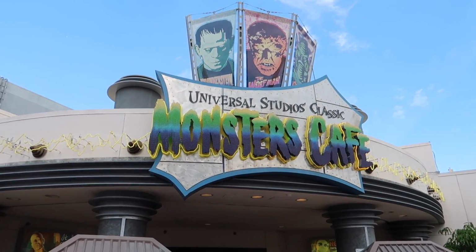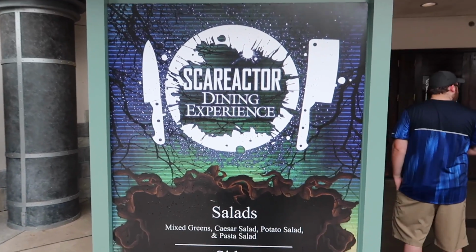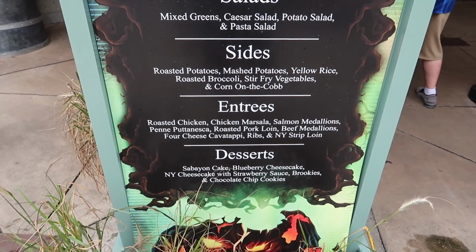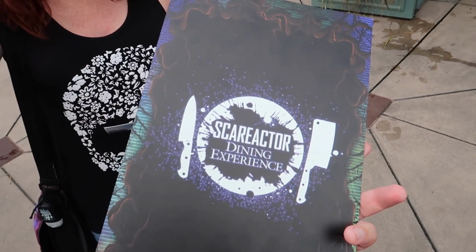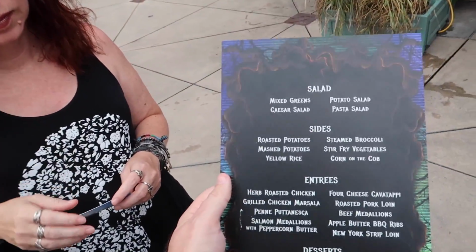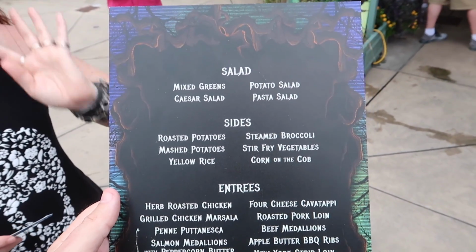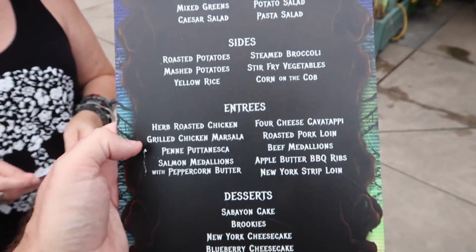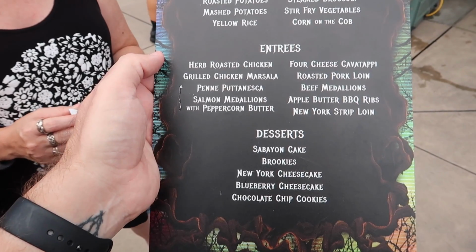We've arrived at Monsters Cafe because we are doing our annual Scareactor Dining tonight. These are our menus. And for those that haven't seen our videos before, this is like a buffet with character meals, horror style. This is the Scareactor Dining menu. It's big this year, and they just went traditional square instead of the cool shapes in the prior years. Salad, sides. Corn on the cob looks so demonic. And New York strip loin, apple butter barbecue ribs. That's looking good to me.